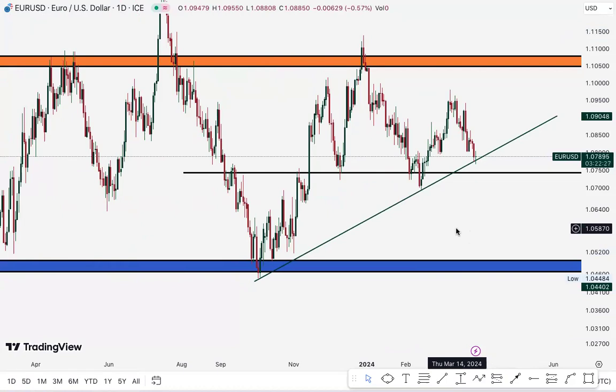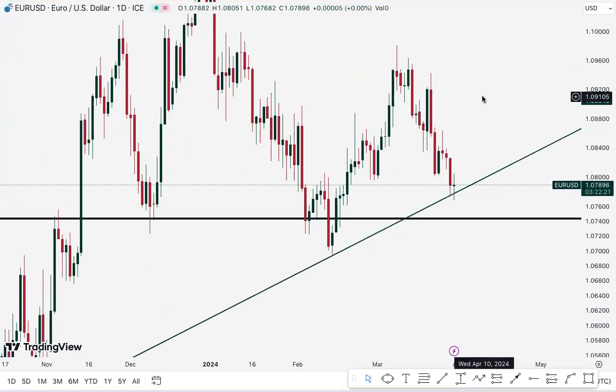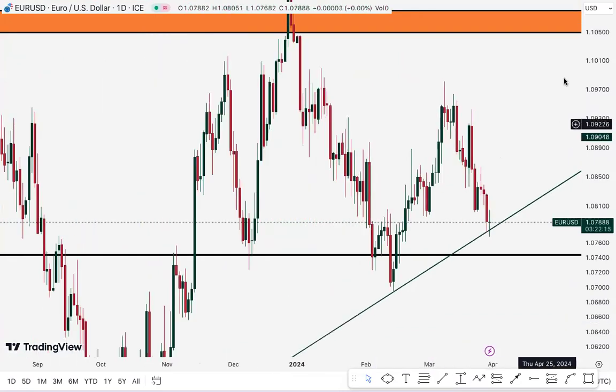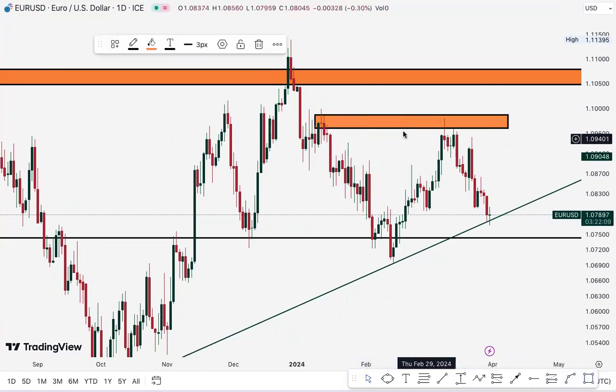All right. So without wasting much time, the first pair on the list will be EURUSD. Now, if you check my previous weekly outlook, I called out EURUSD from all the way here, all the way from 1.09490. I said to you guys that this was a supply level right here.